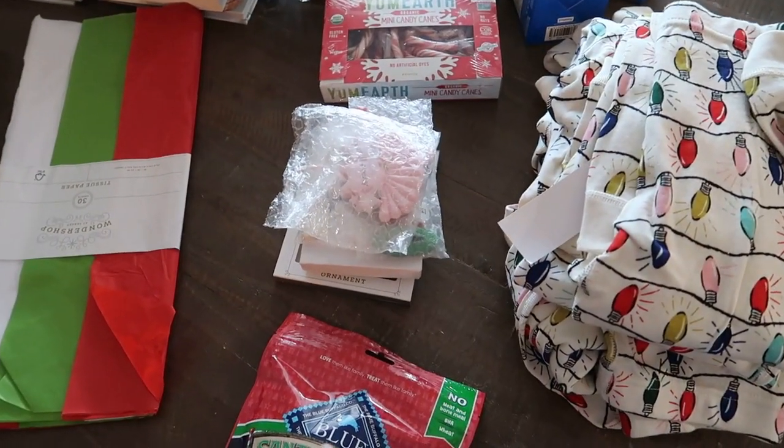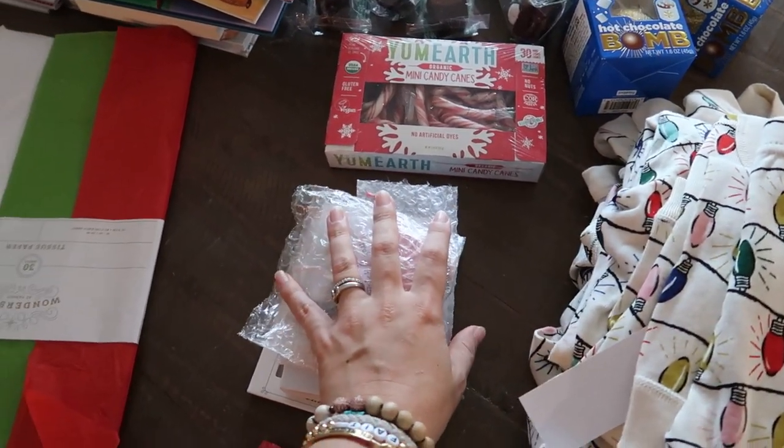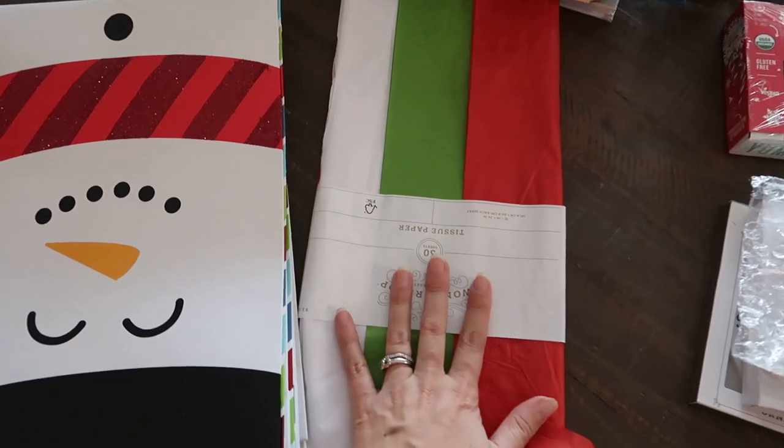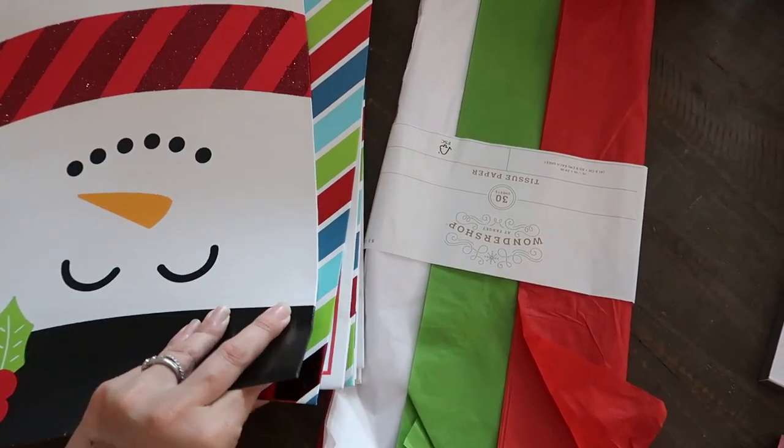Okay, so cast of characters here. We have their pajamas for the year. I've got their ornaments here. And of course we have the boxes and the tissue paper. This year I got the boxes from Target and they're just cute.